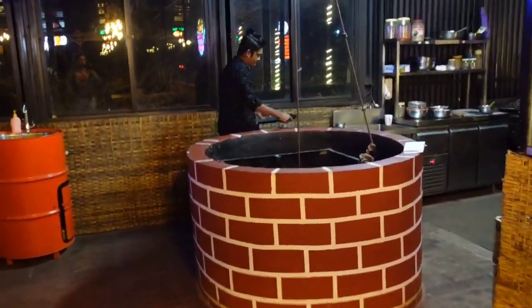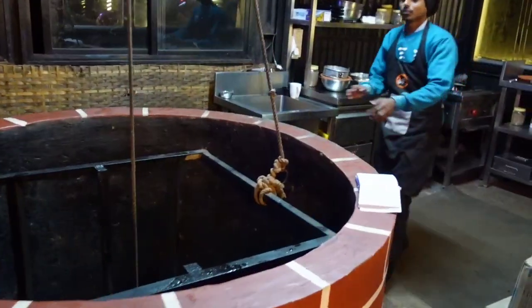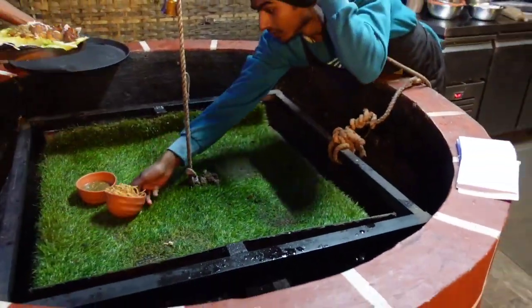The kitchen is down. The food is brought here like this. Way, way too unique concept.